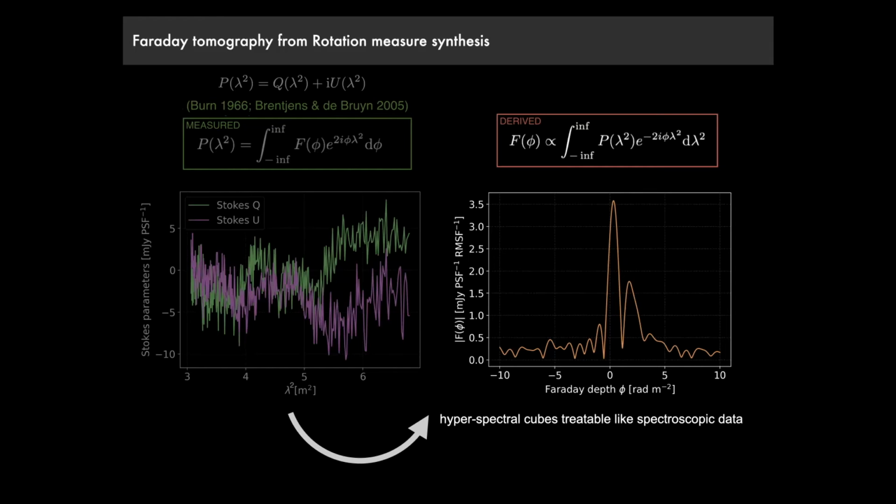This is an actual line of sight of LOFAR. And for this line of sight, we identified two principal modes that produce Faraday rotation for this diffuse polarized emission, so possibly two cloudlets of magneto-ionized gas. The interpretation is more complex than that, but this is the general idea behind Faraday tomography.